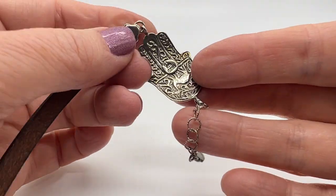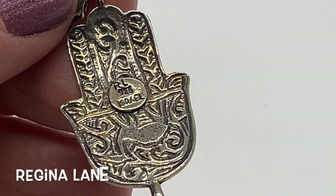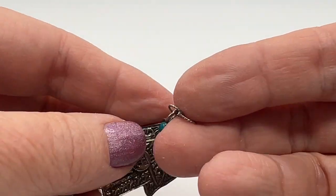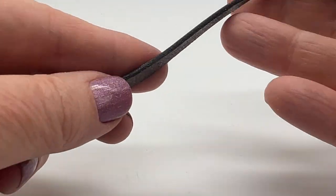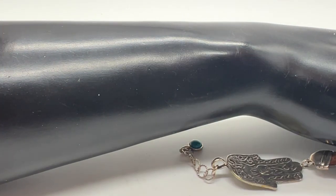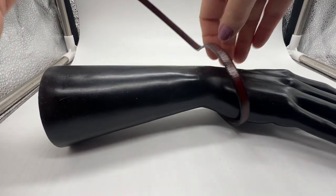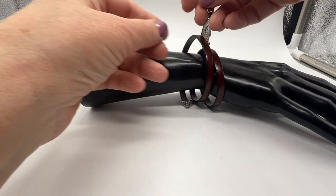Here's a cool Hamsa hand bracelet. It's signed RL. I'll put it on the screen. RL 925 Israel. This is a cool piece. I even like that little dangly thing. It's leather. It's nice and long. I'll show you how it works in a minute. Let me measure it. It measures about 21 to 22 inches. Let me back this up. Let's see if we can do this with the weird angle I'm at. Yeah, I guess so.